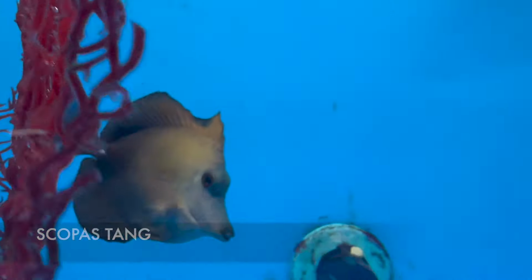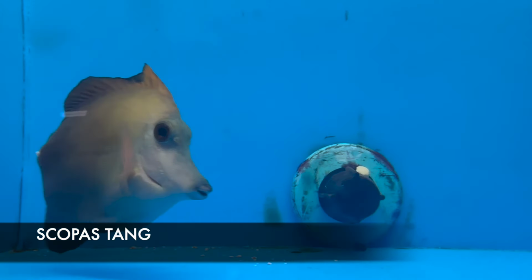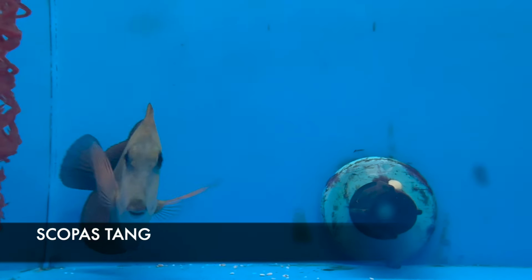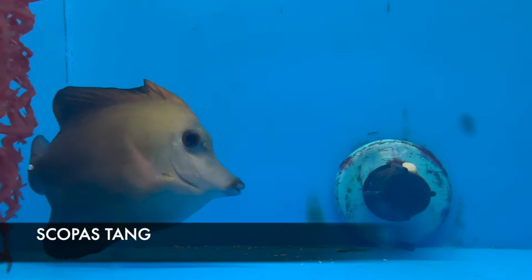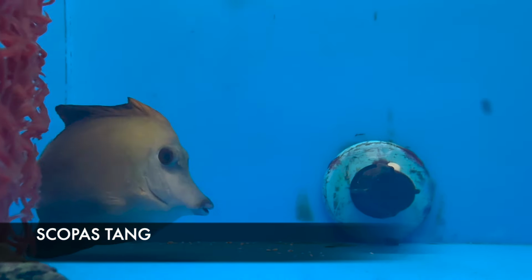Now, how big they get depends on how long you keep them alive. These guys are a grouper, so they are going to eat anything that fits in their mouth, so just keep that in mind. So I got in this very big Scopas tang. This was a trade-in, which is why he has a little messed up upper fin, but that is not going to get in the way of him living his greatest life. He is on the larger side, so it'd be good if you have a larger aquarium. So this guy is super awesome.